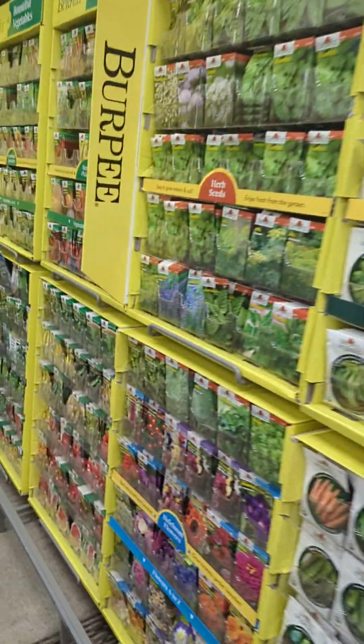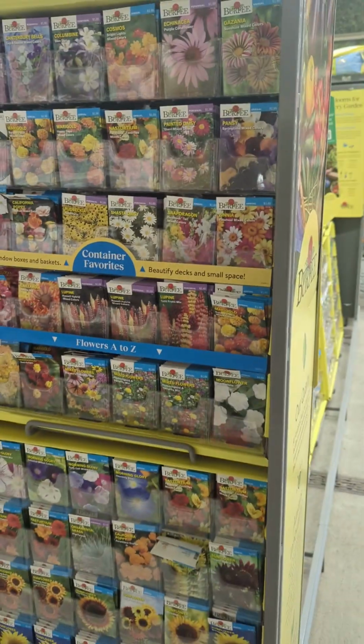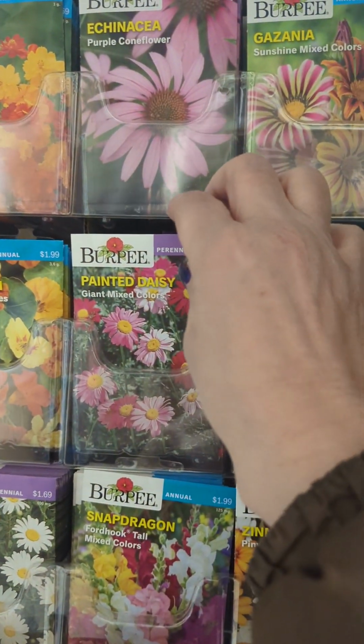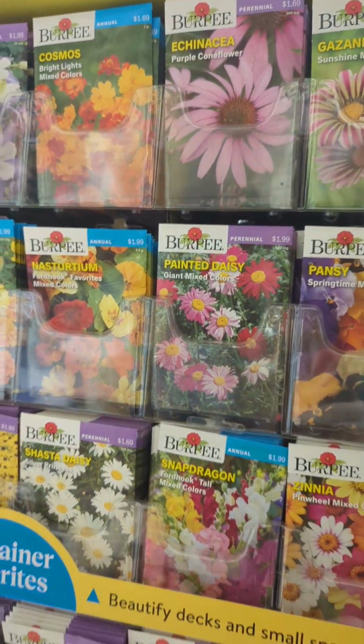This is what I was looking for. I have been to several stores and couldn't find any seeds. So let's buy some seeds. What do we want? Ooh, we want some of these. Let's try this again. And what else would we like?